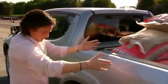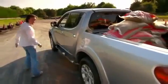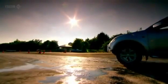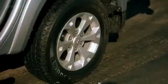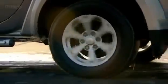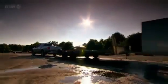Those bags then, the weight right over the driven wheels at the back of the truck. Time to test it. We have added about half a ton above the rear axle. No contest. Same skid pan, more weight, better grip, better traction.